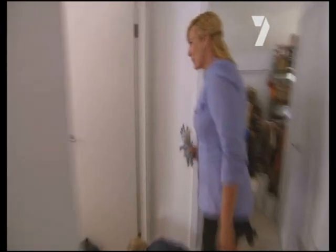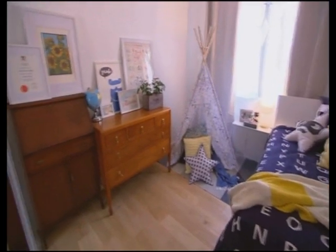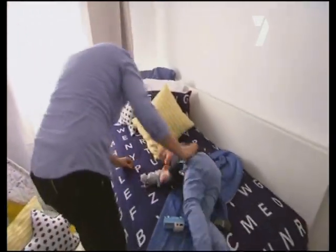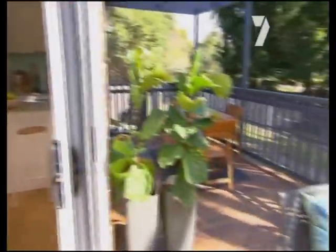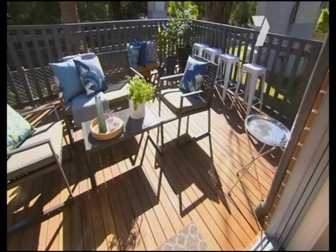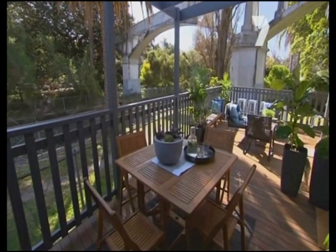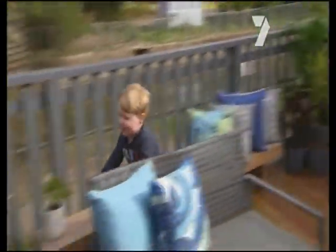Oh, your big boy room. Look at it. And this is going to be your big boy bed. There he goes. Oh, I just love how this all opens up. It's very relaxing. There's lots of space for lots of people to have lots of fun. How much does Jonah love it? He's in heaven.